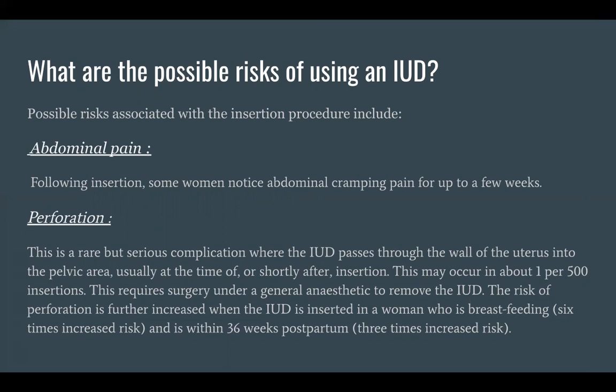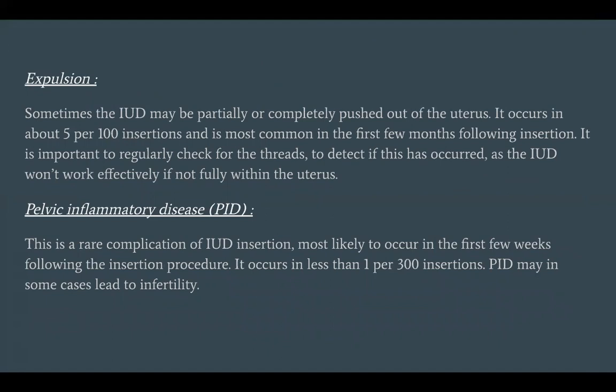The risk of perforation is further increased when the IUD is inserted in a woman who is breastfeeding, about 6 times increased risk, and within 36 weeks postpartum, 3 times increased risk. Expulsion. Sometimes the IUD may be partially or completely pushed out of the uterus. It occurs in about 5 per 100 insertions and is most common in the first few months following insertion. It's important to regularly check for the threads to detect if this has occurred, as the IUD will not work effectively if not fully within the uterus.